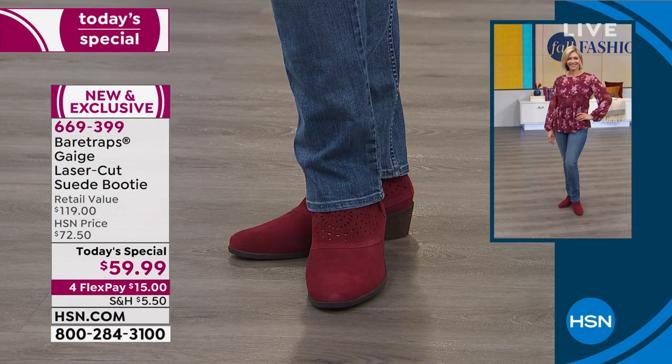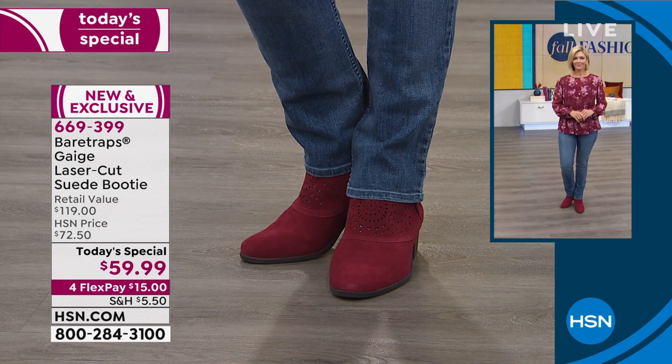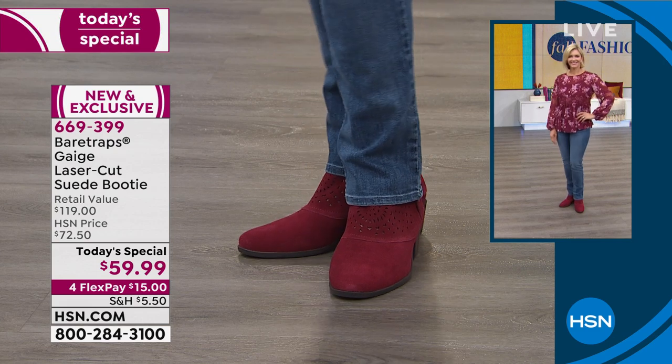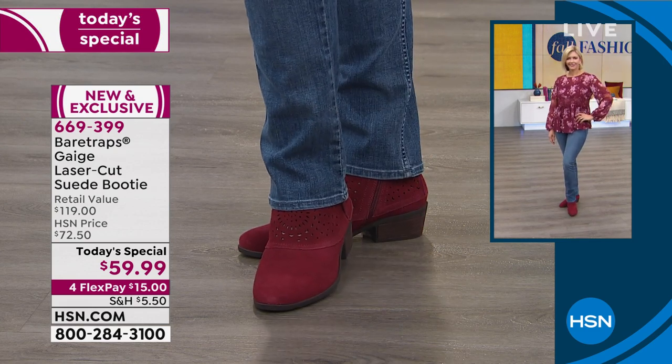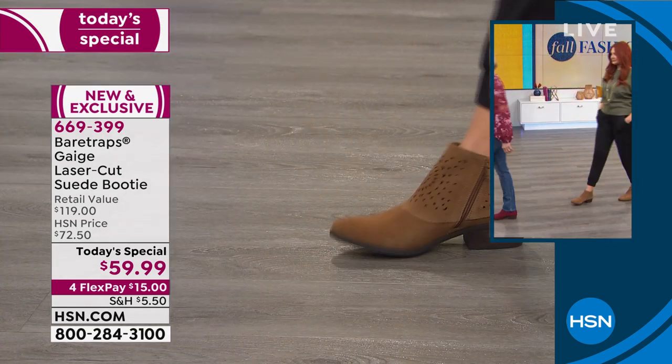It's so versatile. Sizing on this, 5.5 through 10, with lots of half sizes in between. We do have whole size 11, medium or wide. And again, as Grace was saying, it's true to size. Unless you think maybe toward winter time you're going to wear a big thick sock, you could go up a half size. But you pretty much, true to size. You don't need a big sock with this.